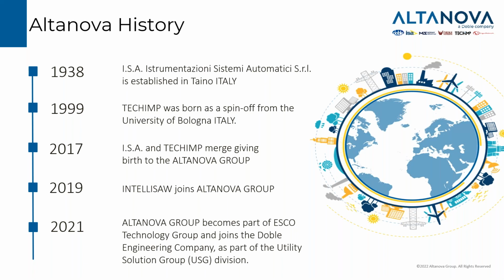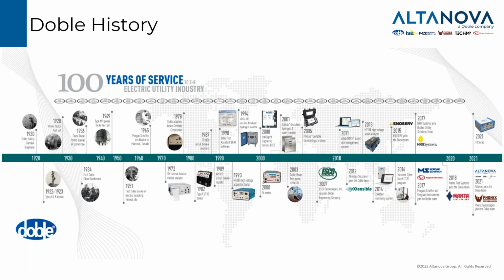And finally, in 2021, Altanova Group became part of the ESCO family under the umbrella of Doble for the engineering company as part of the Utility Solution Group division. The history of Doble starts more than 100 years ago and has recently achieved many interesting industrial partnerships and acquisitions. As you can see, in the last years, we were merged into Doble together with Phoenix. And in the previous years, some other interesting companies have joined the Doble family, such as Manta, Morgan Schaffer, and Vanguard.